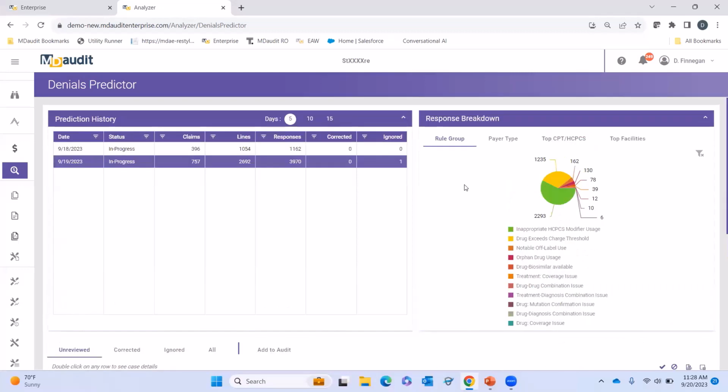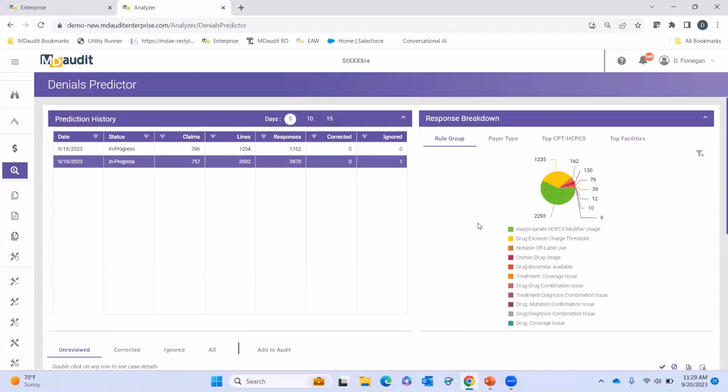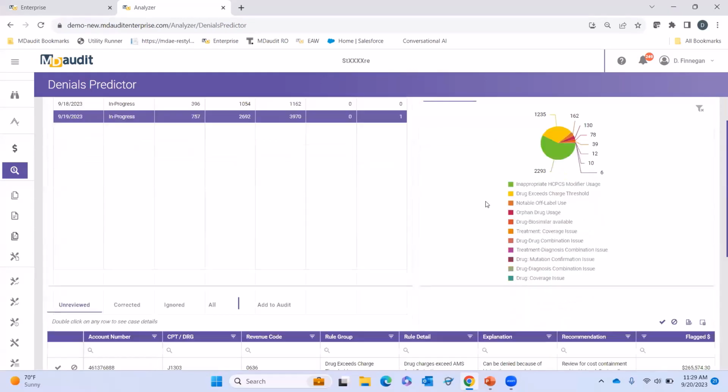And the third most important thing is the categories that we're pointing out to you are based on payer policy and adjudication behavior. For the same payers that you're submitting to, we have their adjudication policies and payer behaviors built into our system. And that's what I'm going to prove out right now.